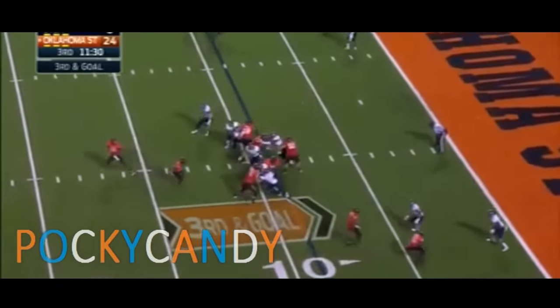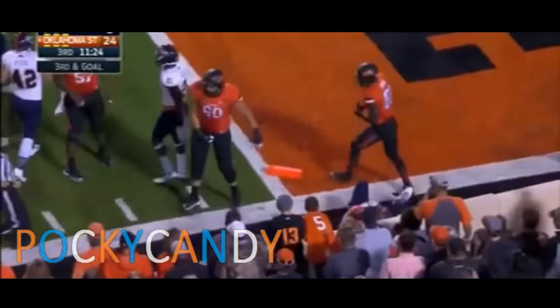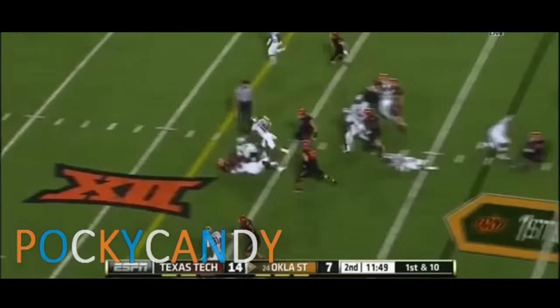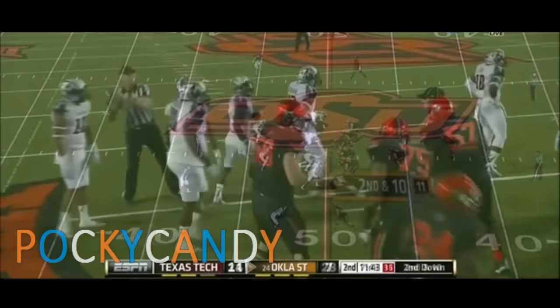Third and goal at the nine. Hill again bouncing it out. He's at the five, staying in bounds, but then they drive him out. Got some skill guys back, and now dealing with some injuries. As Oklahoma State goes to the ground, that has been the Achilles heel for Texas Tech's defense. Prior to that run, they'd only allowed 15 yards rushing.